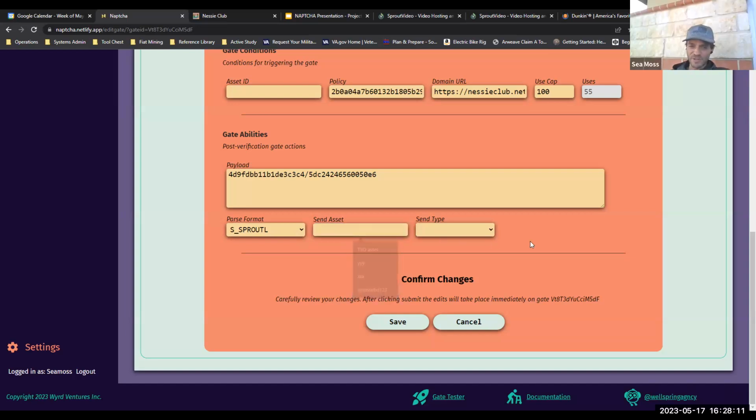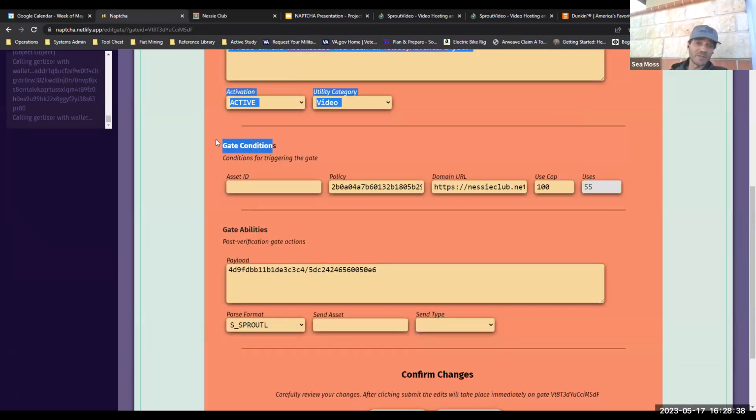These two fields are not active yet, but they're one of the top priorities for the next feature set. Send asset and send type. As a consequence of a gate passing, maybe you can send out an asset from your internal wallet to whoever is authenticating at the gate at the time. If you consider the idea that a future gate condition might be payment, you could create a scenario where you have to turn in one NFT to get another.